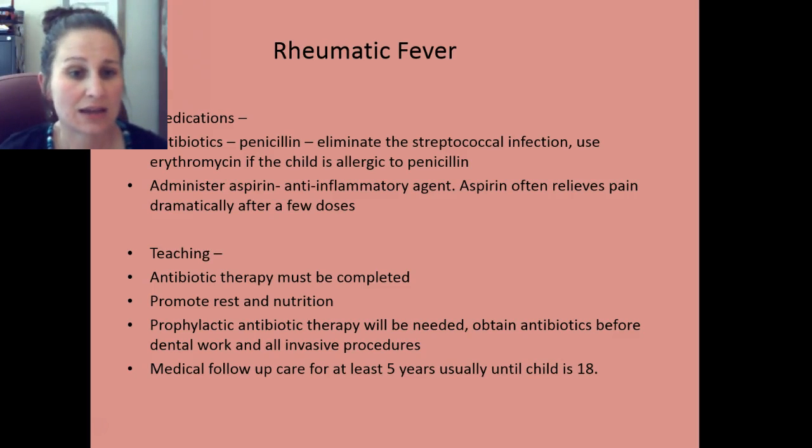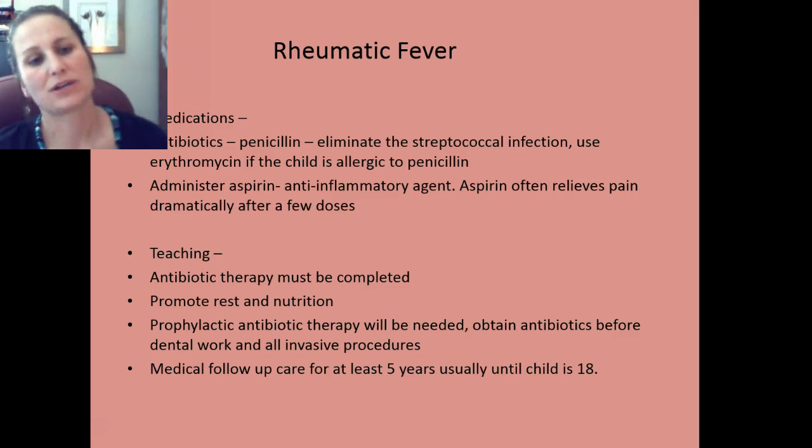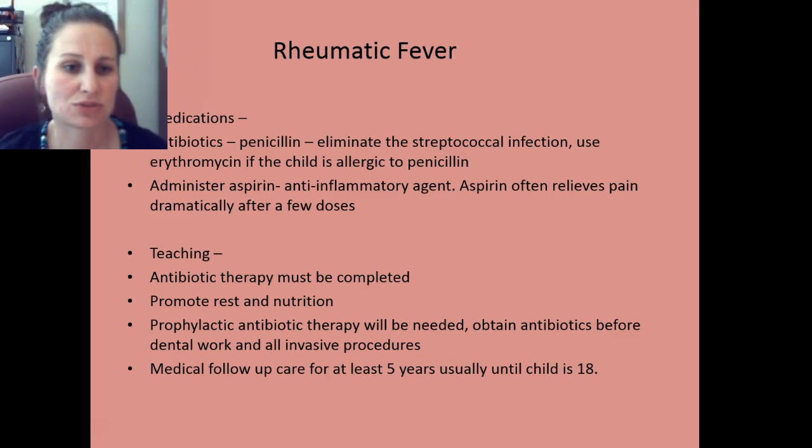With this, we're going to administer aspirin. It's got that anti-inflammatory agent, and so aspirin will relieve that pain dramatically just after a few doses. Remember, real painful joints, so we're using aspirin to take care of that.